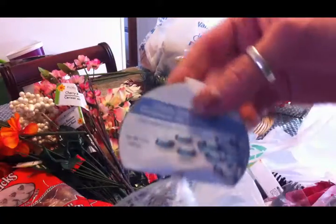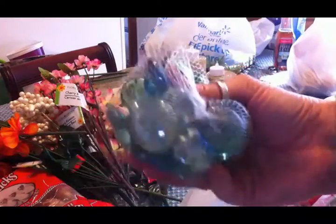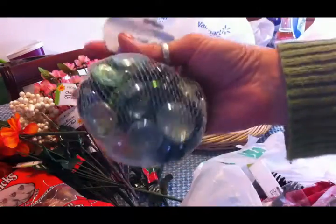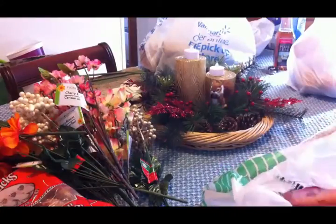I got some of these shiny rocks or glass gems. These are for another separate project. It's just something really simple. I just needed something smooth and glittery and shiny for a home decor thing I'm doing.